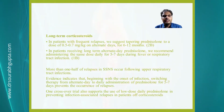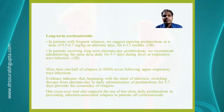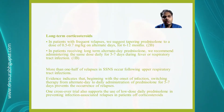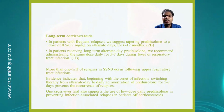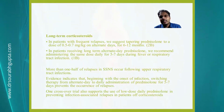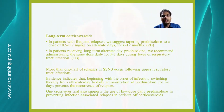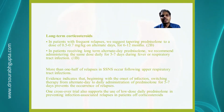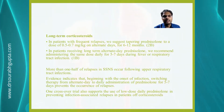Good evidence is available that one should give a short course of daily steroids at a dose of around 0.5 to 0.7 mg per kg, or whatever dose they are currently taking, if the patient has a fever or a respiratory infection and has not gone into relapse. This might prevent a full-blown relapse. Indian guidelines mainly say that those patients who are currently on steroids should be given this daily steroid for 5 to 7 days, which is backed by around 3 trials.